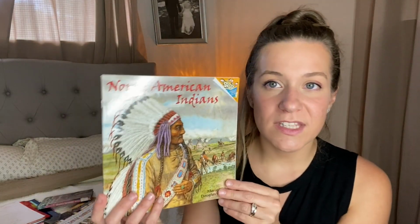The materials that I show you today are going to mostly be history and geography oriented. So I purchased this book. It's called North American Indians. I liked this book. I think I saw a flip through of this maybe on Pepper and Pine.